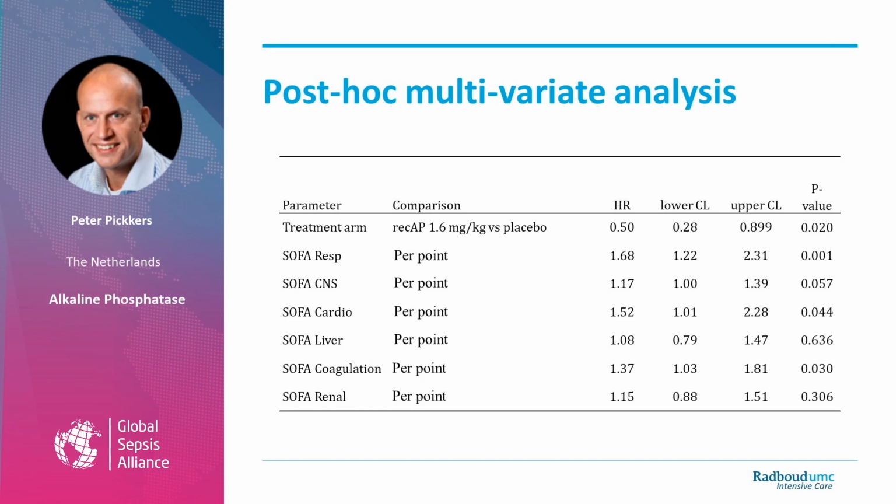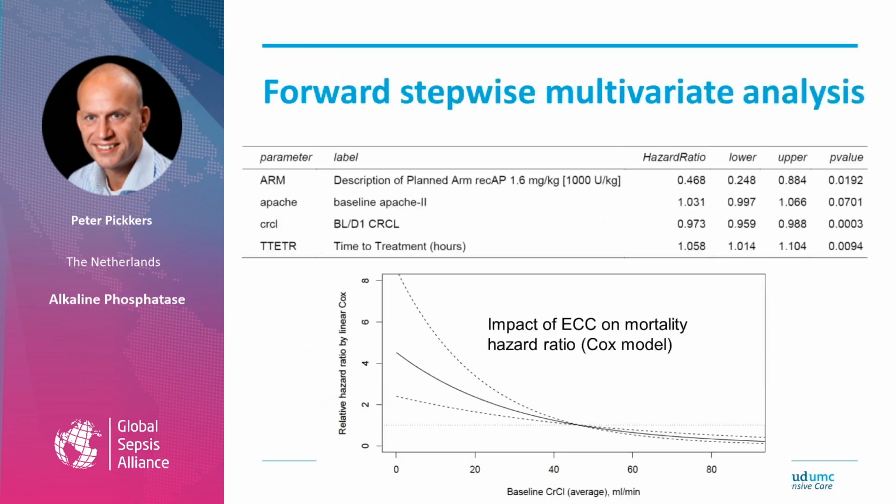50% reduction of the chance to die with alkaline phosphatase, while if SOFA scores increase, naturally there's an increase in mortality as well. We also did it in another way, a forward stepwise multivariate analysis, in which we had significant predictors of bad outcome, like the SOFA score and the creatinine clearance at baseline, and still the treatment arm, so treatment with recombinant alkaline phosphatase, was beneficial to these patients, and it remained significant.